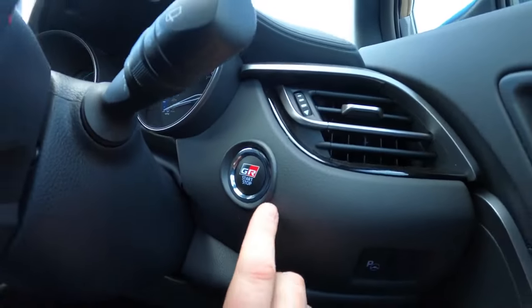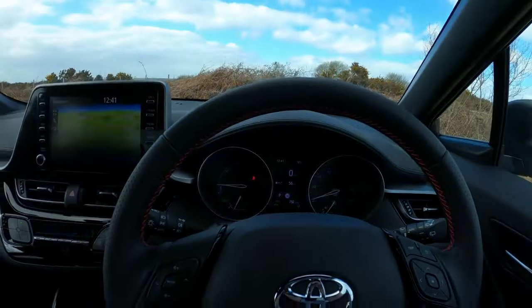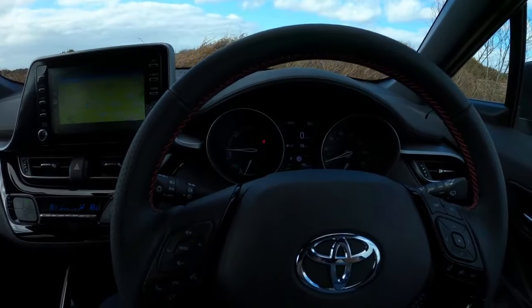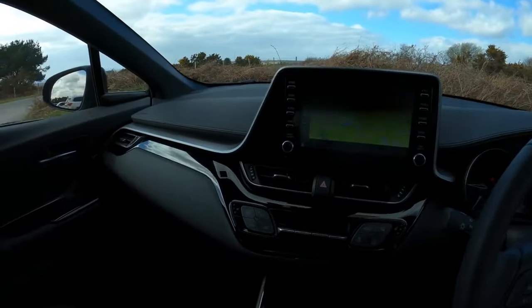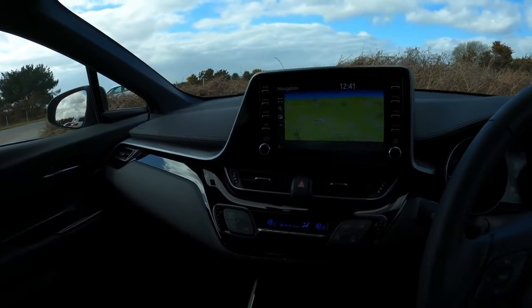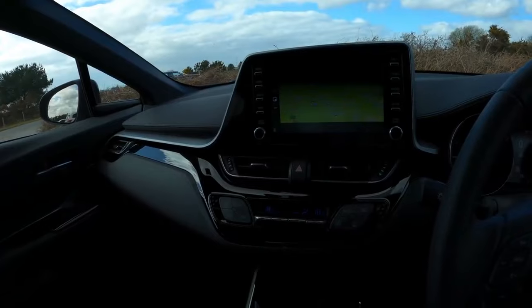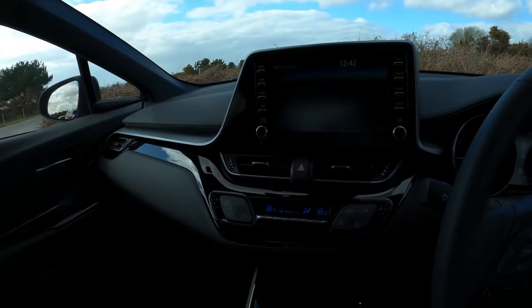Something I really like over here, so you've got your GR start button. Again, it's just a bit of detailing, and although this isn't the 4-wheel drive turbocharged monster of the Yaris, it kind of feels quite similar, and it should do as well because it's all part of the family. So in terms of the GR group now, you've got the Corolla, you've got the Yaris, you've got the Supra of course, and now we've got the CHR in this livery here.